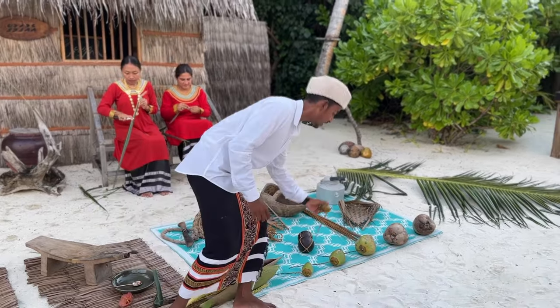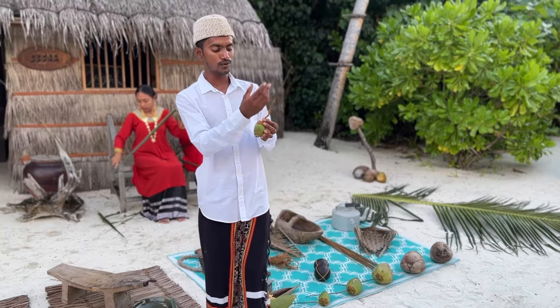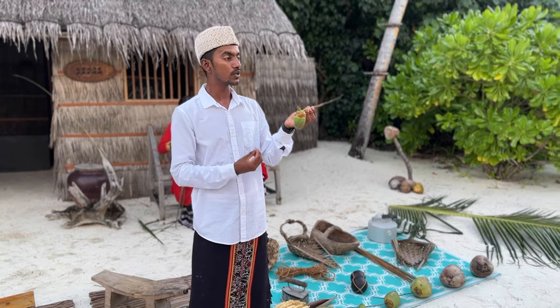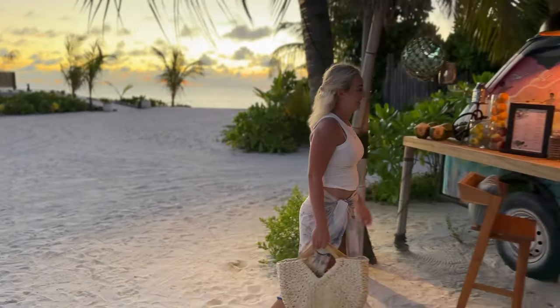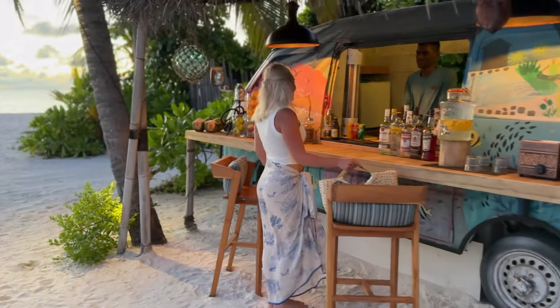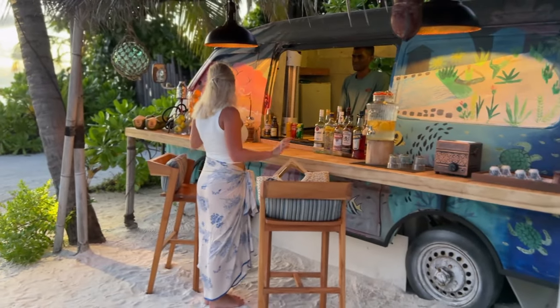And over some time, you know, all the coconut flowers fall and you see the coconut start growing. So at this stage, we call it goboli. After immersing ourselves in the fascinating Maldivian culture, we decided to cap off our day with sunset drinks at the Tundi bar.